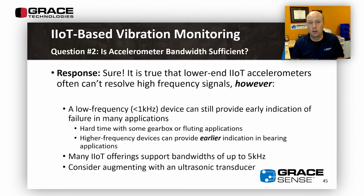All right, so second question, is accelerometer bandwidth sufficient? When I talk about bandwidth here, I'm actually not talking about frequency bandwidth. I'm talking about the bandwidth of the accelerometer. When you go to buy any accelerometer, it's going to have a maximum frequency that you can monitor. And a lot of these lower end MEMS or piezoelectric accelerometers just don't have the full bandwidth that you'd expect from one of these really high end systems.